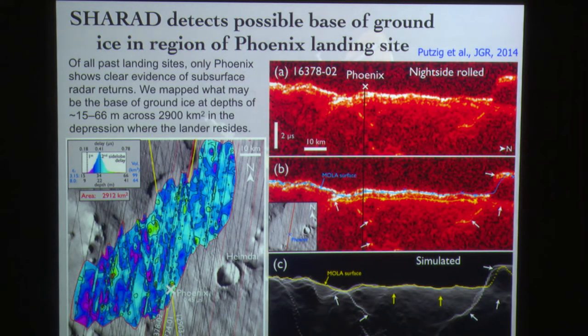So moving off the polar cap, I'm going to show a series of results from a number of those locations that I showed on that coverage map, kind of working my way off the pole and towards the equator. So these are results from the Phoenix landing site. So Phoenix landed in this valley here shortly after the Sherrod started collecting data. And so we heavily targeted this region to try to get as much coverage as we could as that mission was landing and then while it was on the surface. And we got some good results there.